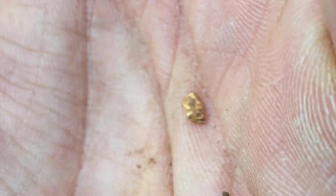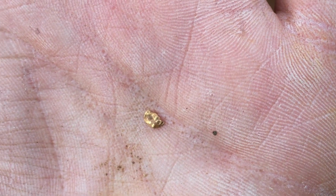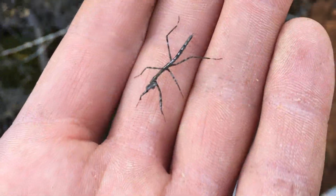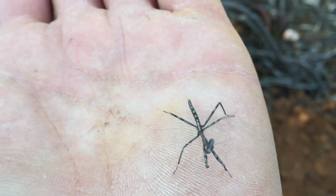Another small little nugget, only shallow, and I'm about probably 40-50 meters from those last two. And that was about maybe 45 minutes ago where I found those two pieces. And I've picked up a little friend on the way. This guy, small praying mantis. Isn't he cute?